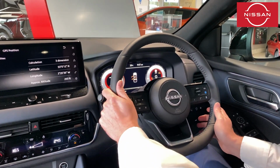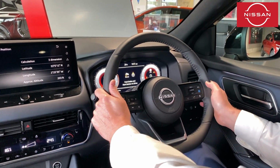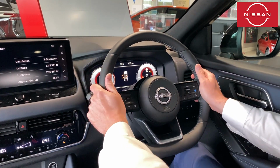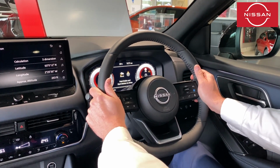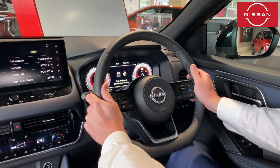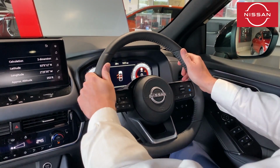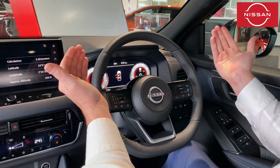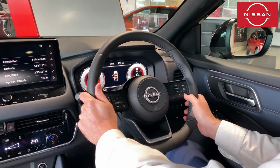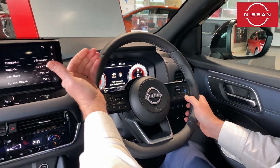On the right hand side you can see here we've got the cruise control feature. Now on this one we've got the ProPilot system, which is an amazing system, it really is. How that will work, it will dictate the speed of the car based on how the car in front of you operates. So for argument's sake, you're driving on the motorway and the car in front of you slows down, the car will naturally slow down itself. Really impressive bit of kit. And you can use this button here to set how many chevrons away you want that to be.